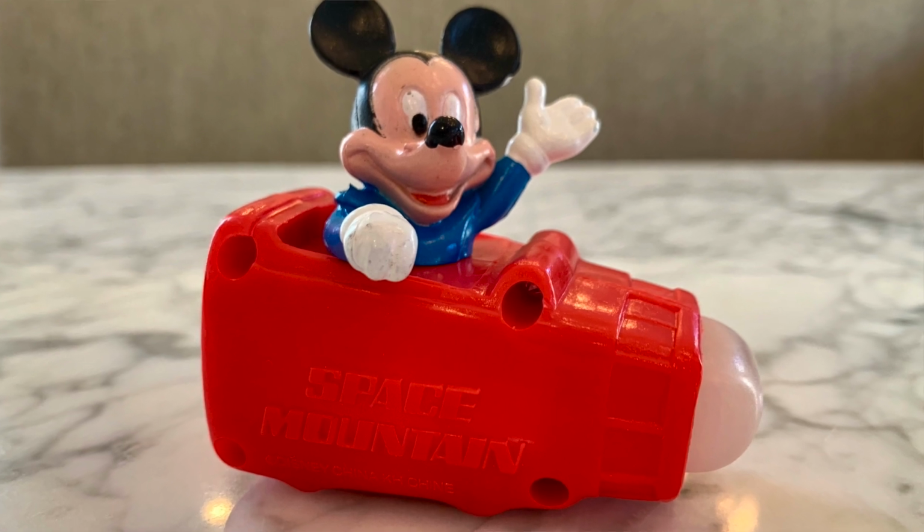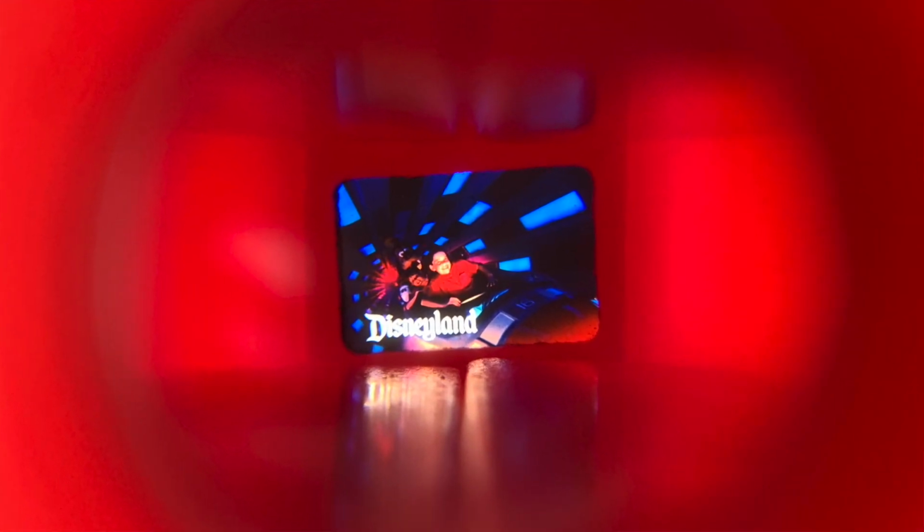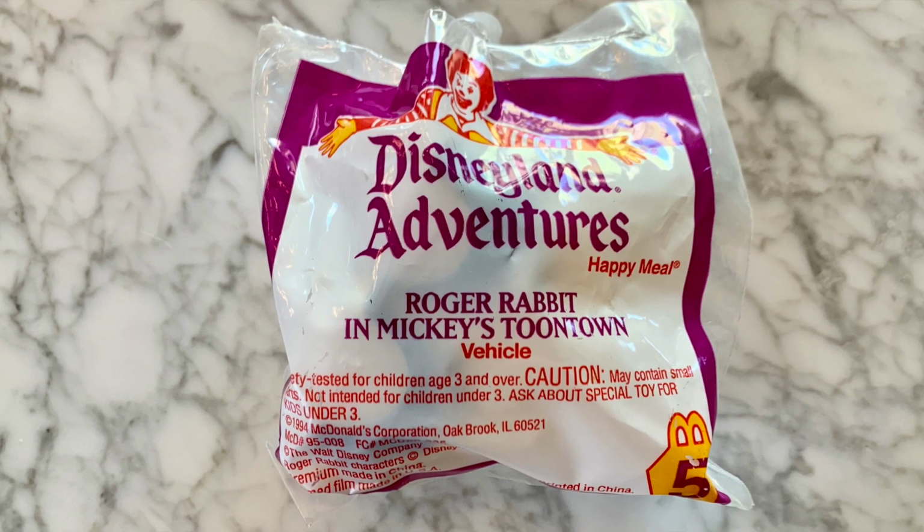Just cutting it open. We're really devaluing these things, aren't we? Yeah. Super cool. Look at that. It says Space Mountain on it. That's super red. Oh, yeah. That's cool. All right, number 5, Roger Rabbit in Mickey's Toontown.